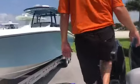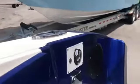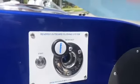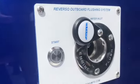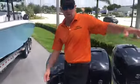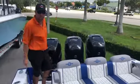Now I want to talk about something that is really easy to do, and it's so important down here in the salt water. If you look right here, you've got the Reverso flushing system. You plug your hose into that, hook it up, you hit start, and it flushes each individual motor, and you don't have to change the hoses. It just goes through the whole cycle. So basically, you push the button and you can get to cleaning the rest of the boat, have a beverage, coffee, Coke, adult beverage, whatever your choice is.